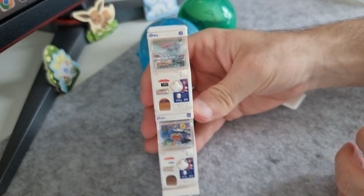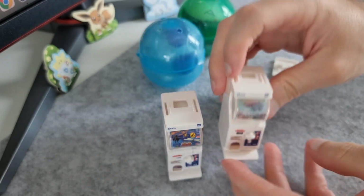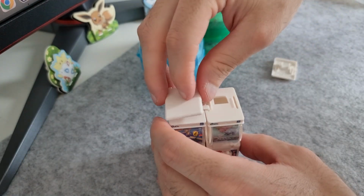So you can either stack them on top of each other like this, or you can link them side by side with these little clips that they provide.